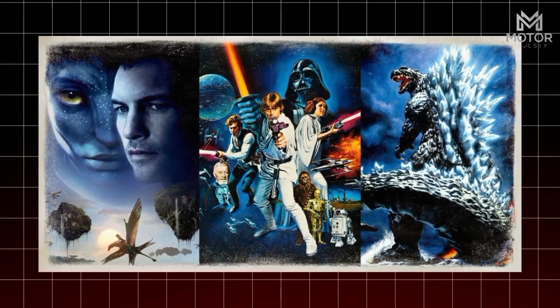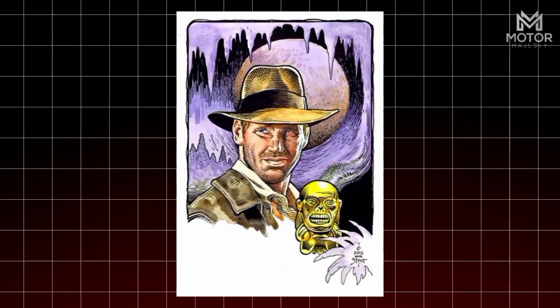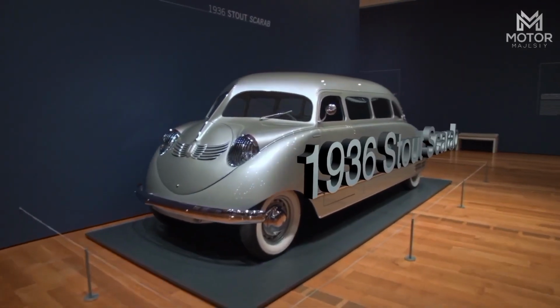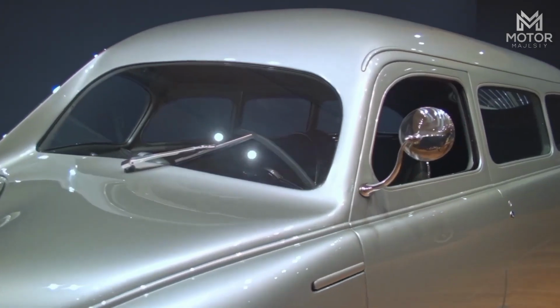If you think it looks like something from a sci-fi movie, you're not alone. But William Stout, its creator, wasn't trying to make a movie prop. He was reinventing the automobile from the ground up. Here's where it gets fascinating. The Scarab was built on a unibody chassis. Decades before this became industry standard.